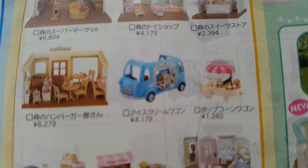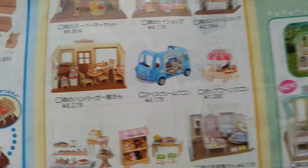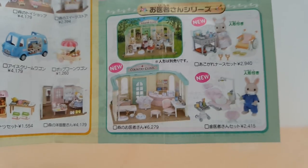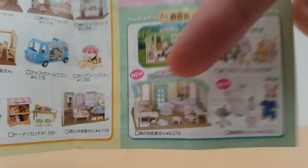So don't know if it's going to focus on it. So yeah, this one here, you can see that that's the ice cream van, but in the blue colour. Donut shop, cake stand, and the vintage dress shop as well, just there. Then here's the country clinic stuff. So see, here's the nurse set and the dentist set, which we'll probably be quite familiar with because those did get a worldwide release, and obviously the clinic set did as well.